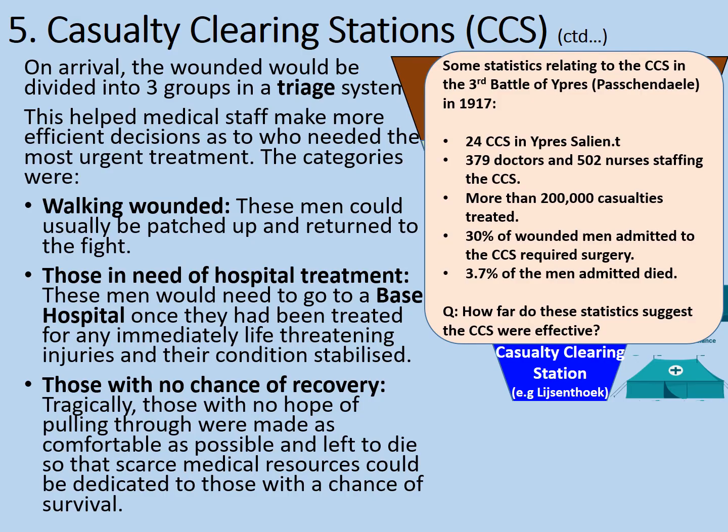Here are some final statistics which you might want to add. These are statistics relating to the casualty clearing stations during the Third Battle of Ypres, better known as Passchendaele, in 1917. In one of the earlier lessons we looked at this in context, so if you're unfamiliar with that battle, there is a lesson to help you with it.